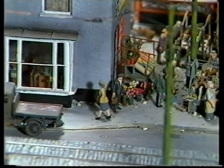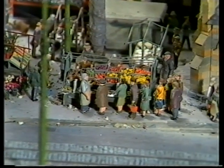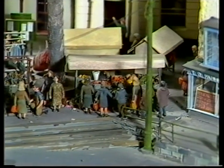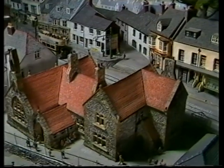Over here I have put the street market, which takes place on Thursdays in Axminster, copying each stall, even to the extent of reproducing the vegetables and fruit in the exact positions that they have them on their stalls. Trams run down the length of the high street to give added interest, while trains run along the front here.